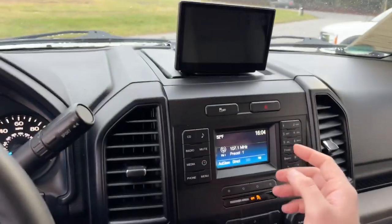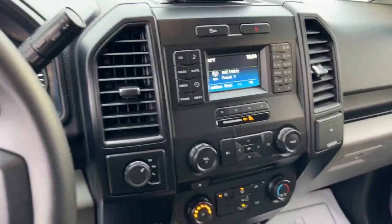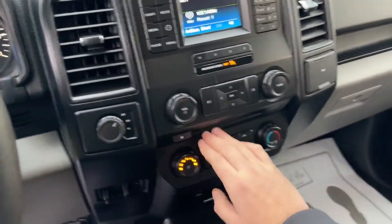Climate controls, then we're going to have access to AM and FM radio, and then our USB inputs as well, and Bluetooth, and then we also have a CD player located here.